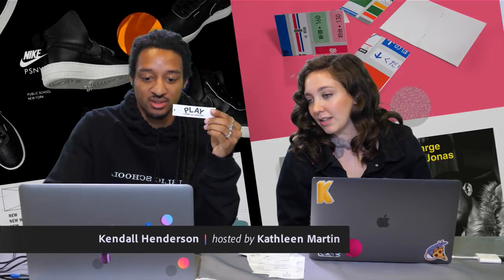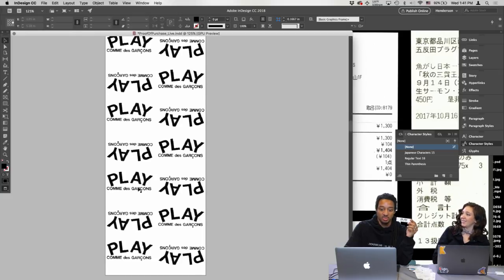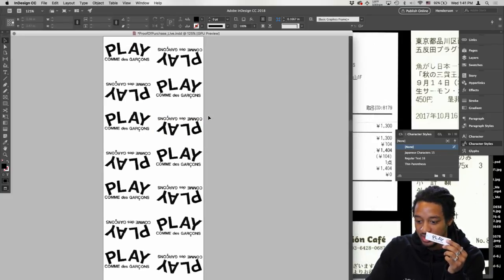Since it has this orientation, which is different from the rest of them, I decided to condense it at the bottom, so it made it feel a little different. And then the back takes that logo and plays with it, literally with play in the word. I made this wave here that connects. Just casual, fun. I love that.